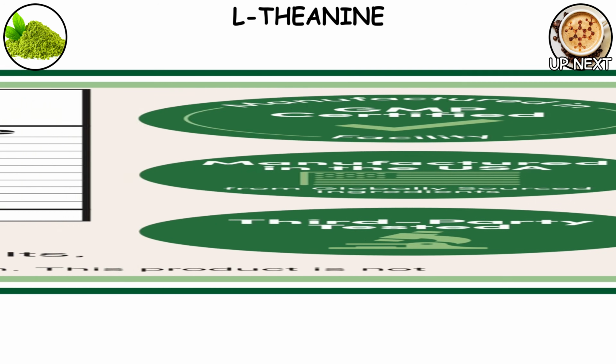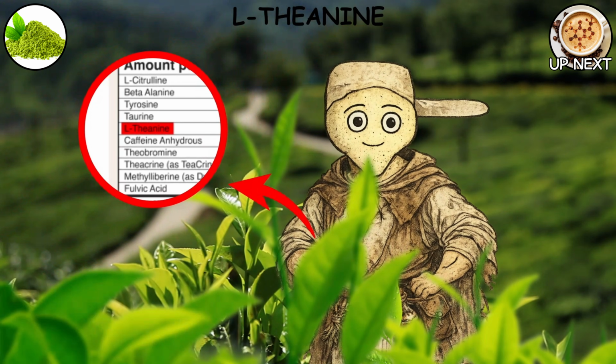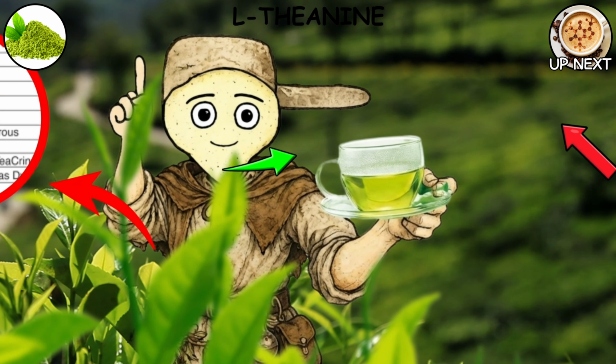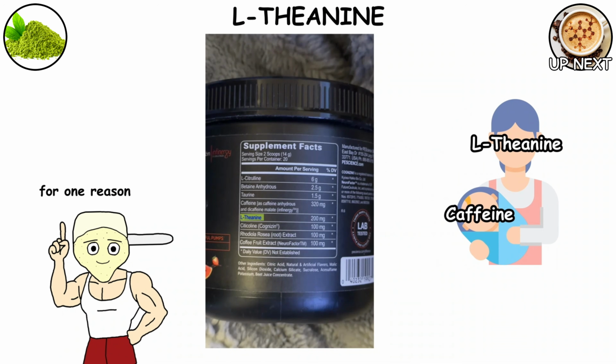L-Theanine. L-Theanine is the calmest thing in a product designed to make you feel unhinged. It comes from tea leaves, and it's why a cup of green tea gives you a smoother lift than a coffee carrying the same caffeine. It's in your pre-workout for one reason: to babysit the caffeine.